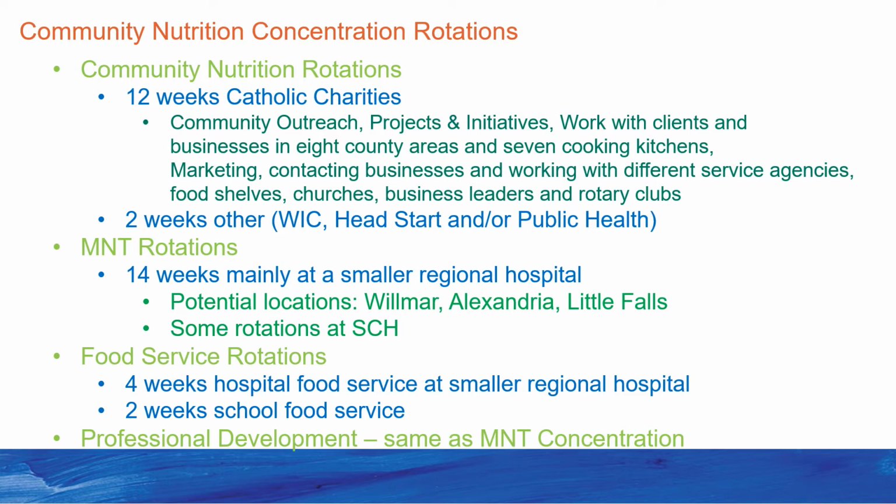Medical nutrition therapy rotations are 14 weeks in length, and they mainly occur at a smaller regional hospital. An example might be the hospital in Wilmer, Alexandria, or Little Falls. There will be some rotations at the St. Cloud Hospital, but primarily they will not be within the St. Cloud area. Food service rotations are 6 weeks long in total, and those will take place mainly in the same area as the MNT rotations.